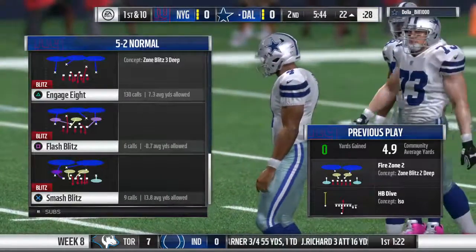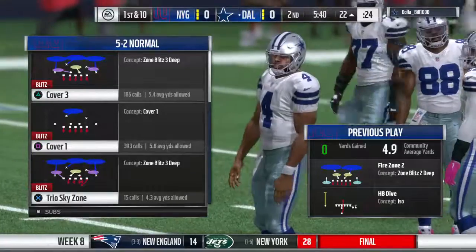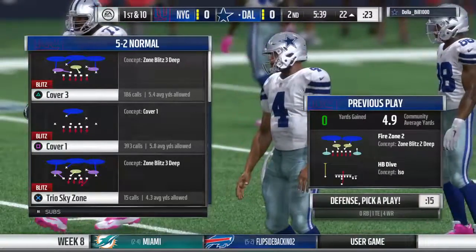All the gaps were filled except for the one the offense really wanted to run through, and that was filled by a big man wanting to make a tackle. And he made a great tackle.